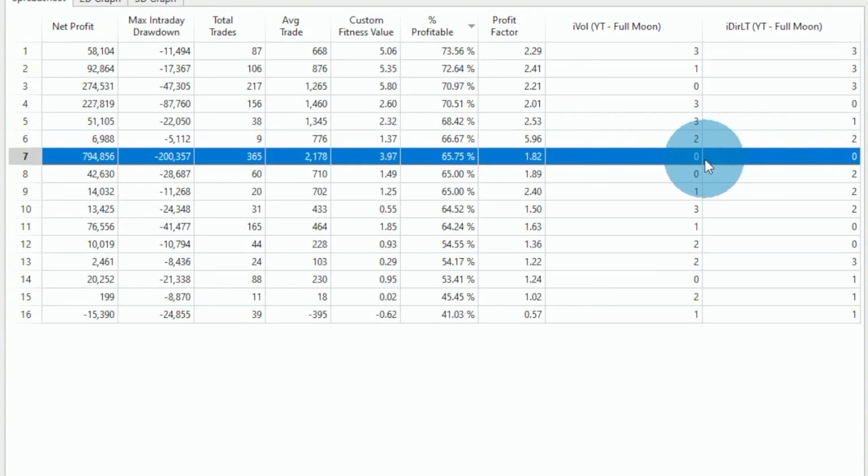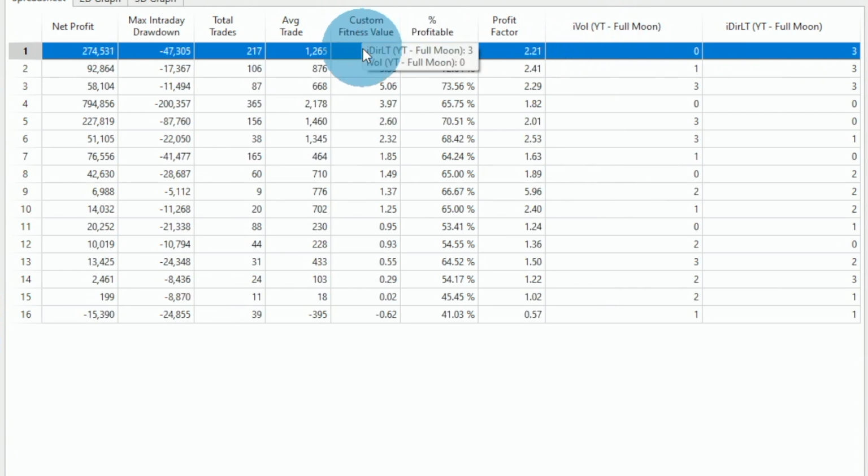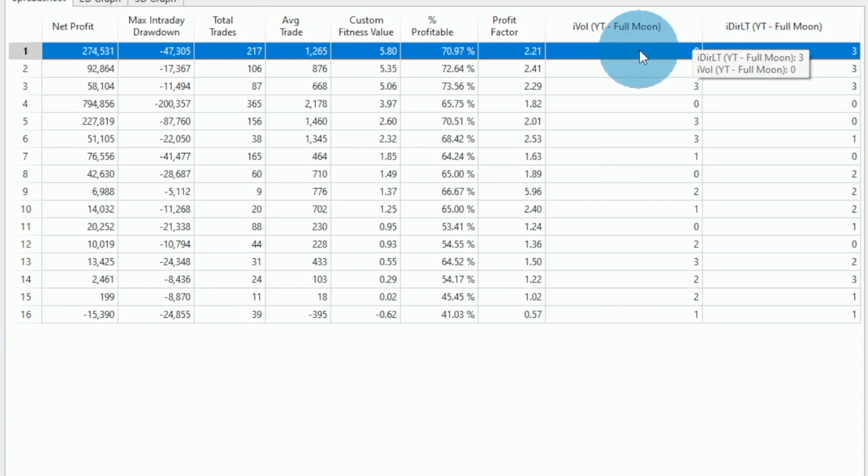This is our baseline, and our baseline is a 65% win rate. We can increase our win rate to 73% by using the 3 and 3. That means bull market and high volatility. And if I want to use the custom fitness, we can increase the maximum return to drawdown ratio by using this. So this is the bull market and not using the volatility filter, and still increasing the win rate.